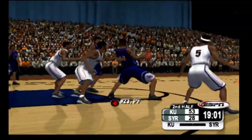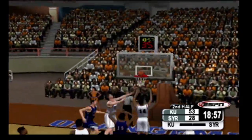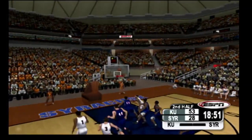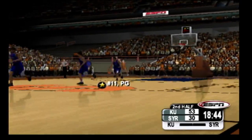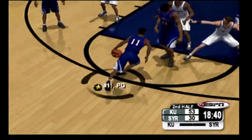11 with the ball up top. Takes the shot. 51 rebounds again. He's up to 7 now. Releases. The Orange stick with the outside jumpers. I mean, he knocks it down like nobody's business. Mike, I really like this kid's game. He's got all the tools to be a great one.